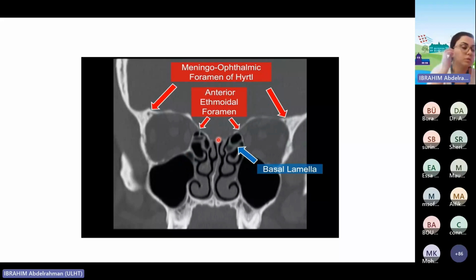Again, before we're doing endoscopic sinus surgery, another important structure that we need to see is anterior ethmoidal foramens, because a very important structure is passing through, the anterior ethmoid arteries. If we damage these structures, we would have a very feared complication of orbital hematoma. And here we can appreciate basal lamella, which is the boundary between anterior ethmoid cells and the posterior ethmoid cells.